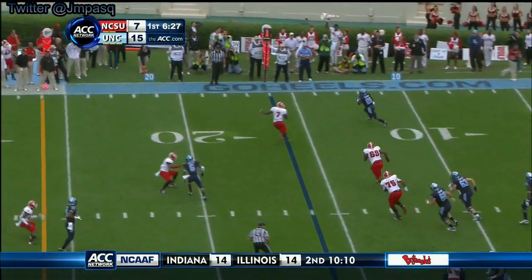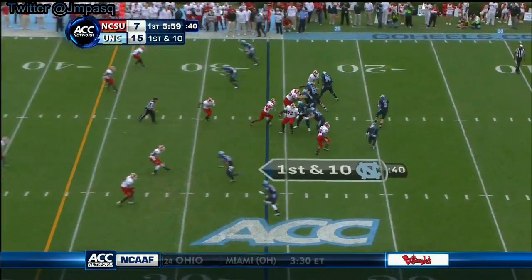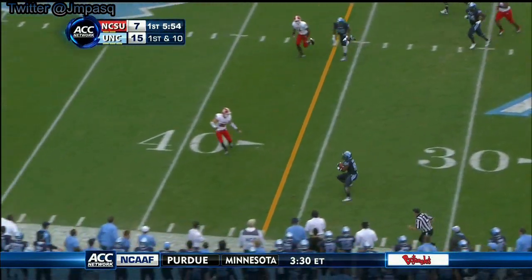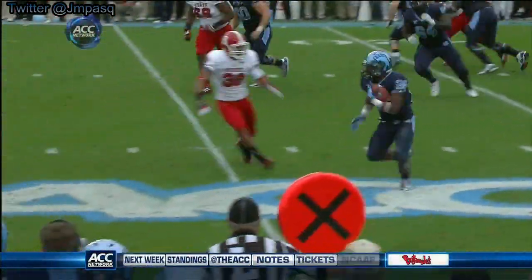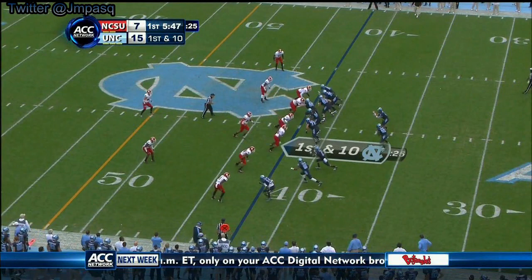Here's the little swing pass, there's room outside. This is Bernard. And by the way, the players love him. There's no question. They came out fired up tempo, put 15 straight points. This is Bernard, and Bernard is all the way across the 40. Flat, he's just a check down, but Brandon Pittman, the linebacker, 39, just does not have the speed, and he's one of the faster linebackers for NC State.